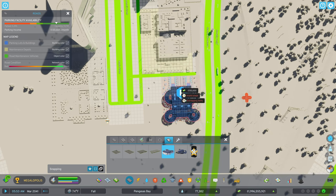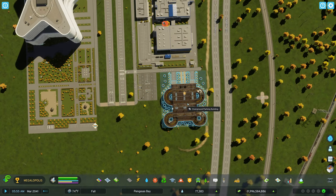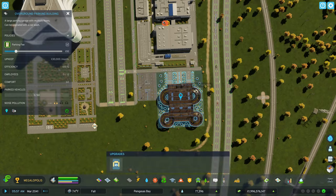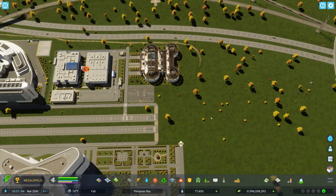Well, this might be kind of interesting. If I put it there, then can I squeeze in a medium parking lot there? I think I can. Let's just see what that looks like. Oh, yeah. And then I can bring the parking garage in a little closer. Let's just do that. Let's bring that right into there. Oh yeah, that looks good.